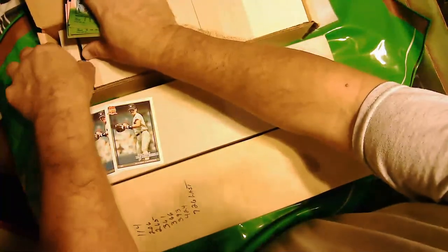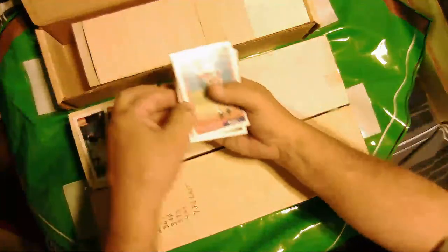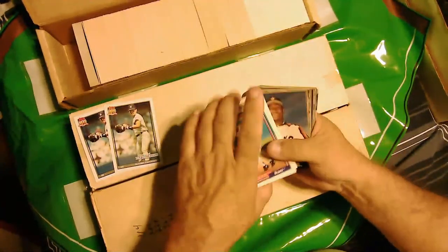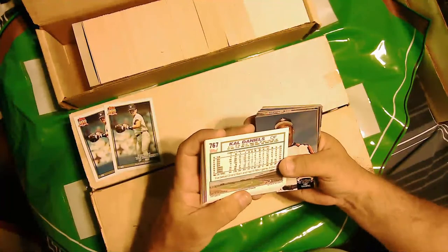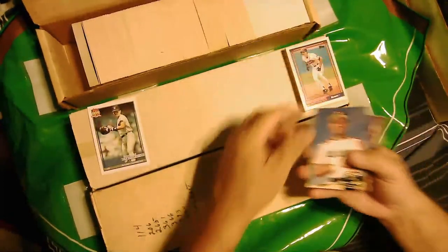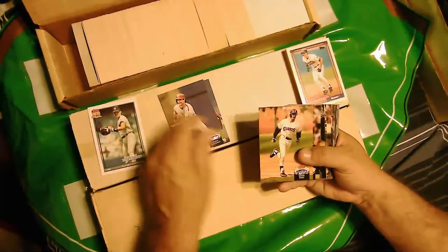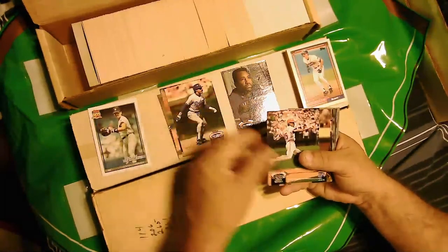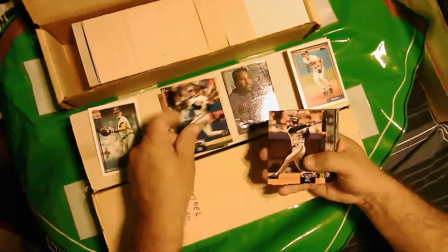Stadium Club, followed up by some Topps. See what year are these Topps? 91. So this is a 90. So there could be Espinosas in this set here too. But let's get these Stadium Clubs up. Joe Carter, nice card. Not a Hall of Famer, but maybe one day.